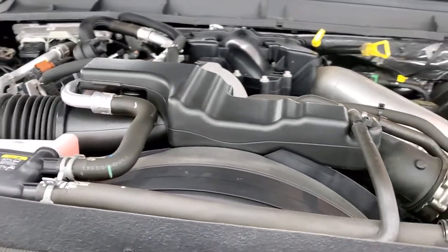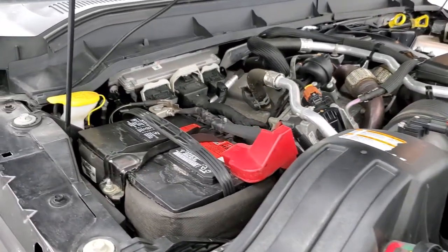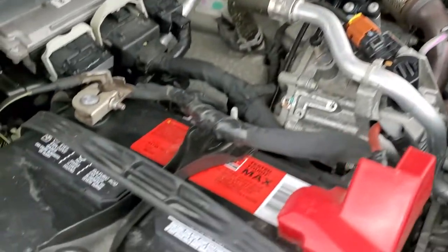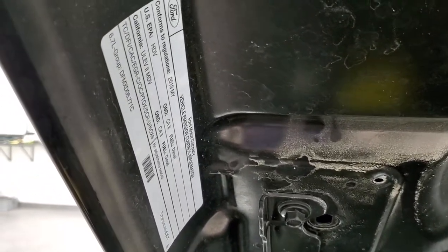Once again, this truck has been fully safetied and inspected by our service shop. Has a fresh oil and filter change. All the fluids have been checked and topped off. This truck is 100% ready to go. Does have Motocraft batteries, always a good sign that it was serviced at a Ford garage. There is your emissions sticker.